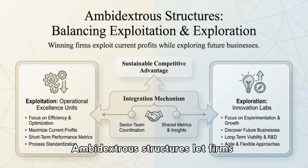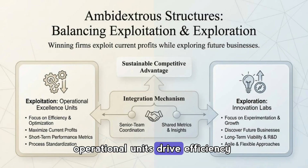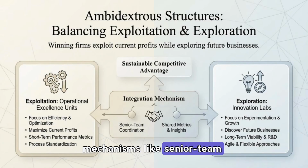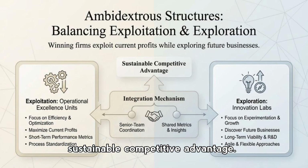Ambidextrous structures let firms exploit current strengths while exploring future businesses. Operational units drive efficiency and short-term profits. Innovation labs focus on experimentation and long-term growth, and integration mechanisms like senior team coordination and shared metrics ensure both sides feed into sustainable competitive advantage.